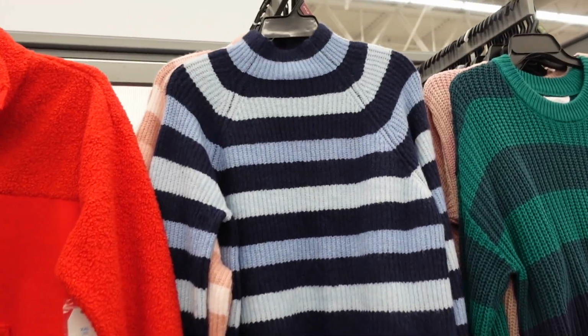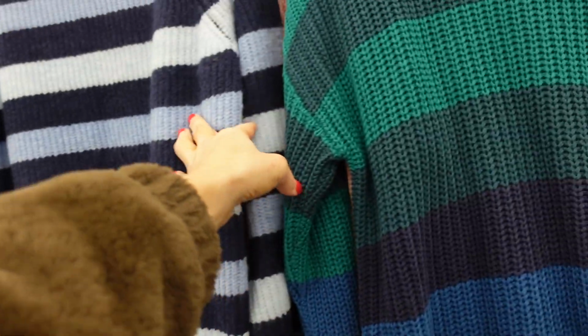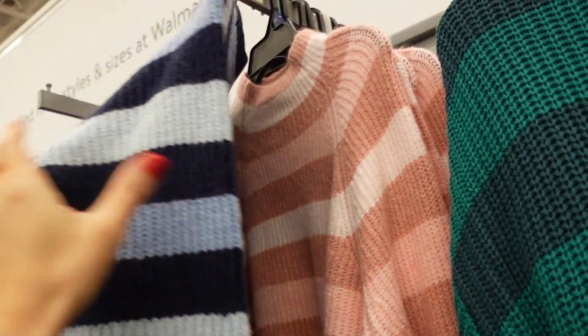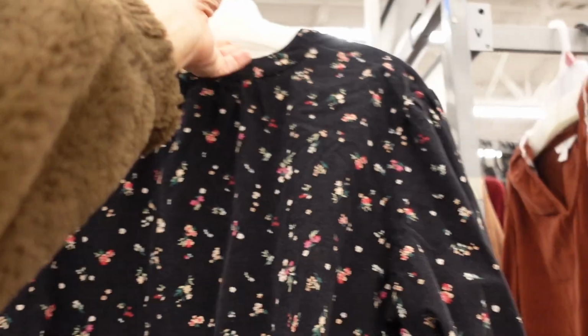Striped sweaters from Time & True. So these are stretchy. They have that higher neckline, the seam detailing, the ribbed balloon wrist with the ribbed bottom. In the blue, also comes in pink. There's a few other colors. They're regularly $19.98.